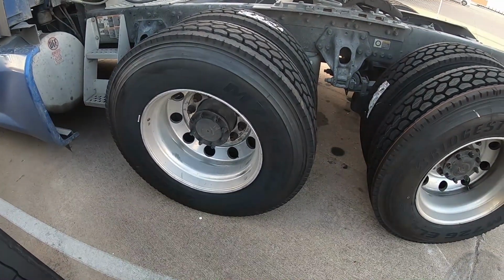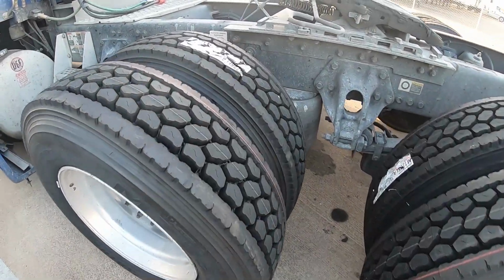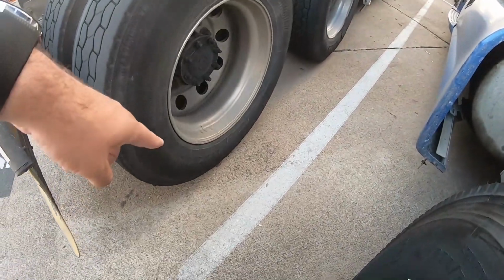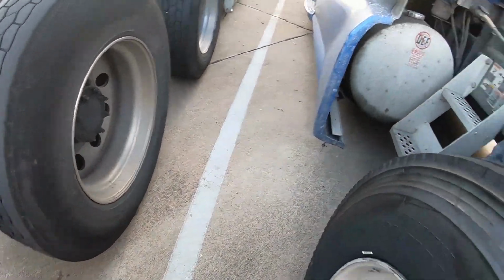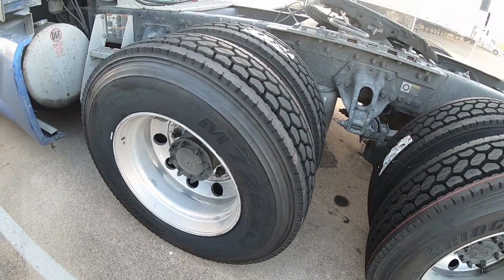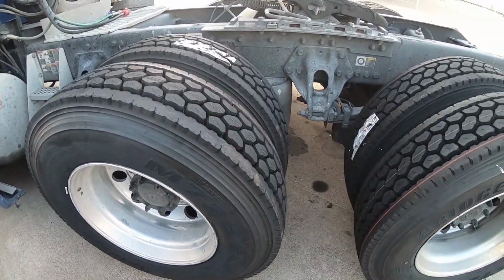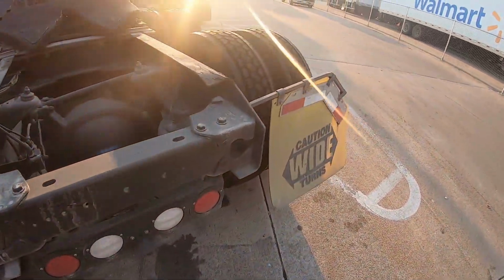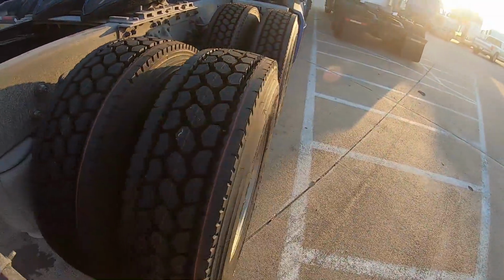Bridgestones, these should ride really quite nice. I think my last set were Bridgestones. Yeah, they were. They were the M710s. These are M726. So slightly different model, but I'll see how these ride. And you can see I got a full set, all 8 tires.